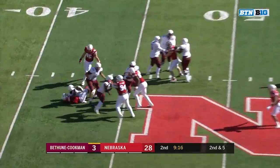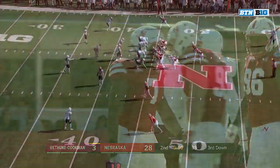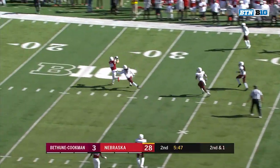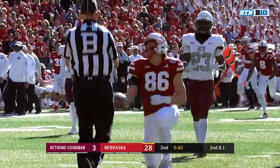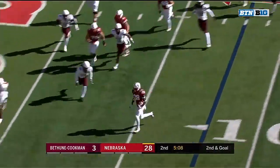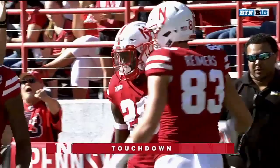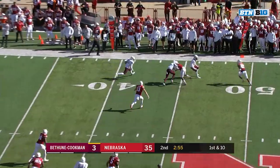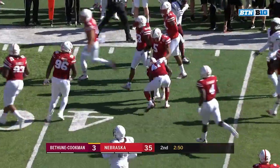Pressure's coming. And pressure gets there. Mo Berry mowing him down. Martinez now 13 of 17 passing. Back to throw again. Lofts it up. Pass is complete. Jack Stoll tripped up. Swings it out wide again. That time it's John Thomas. The ball is loose and it's picked up.